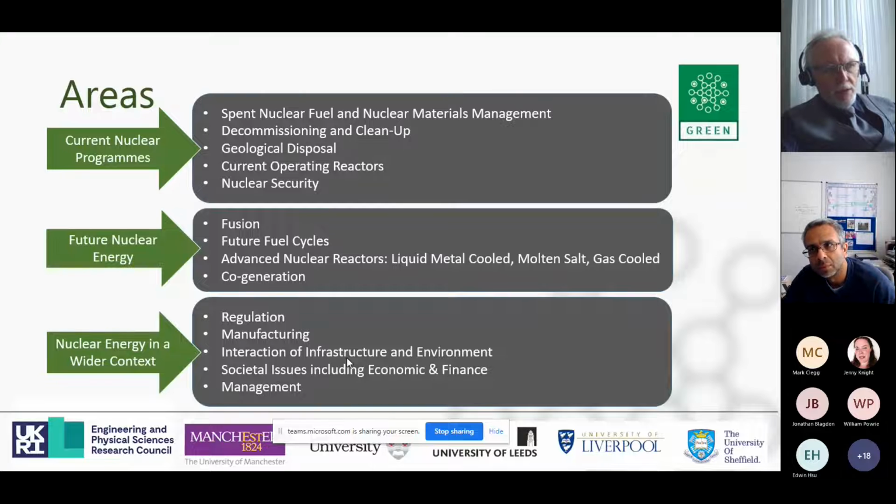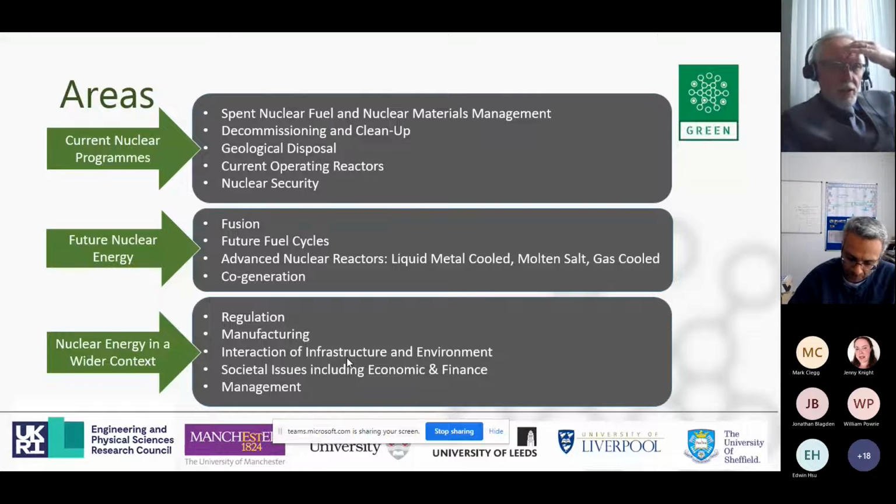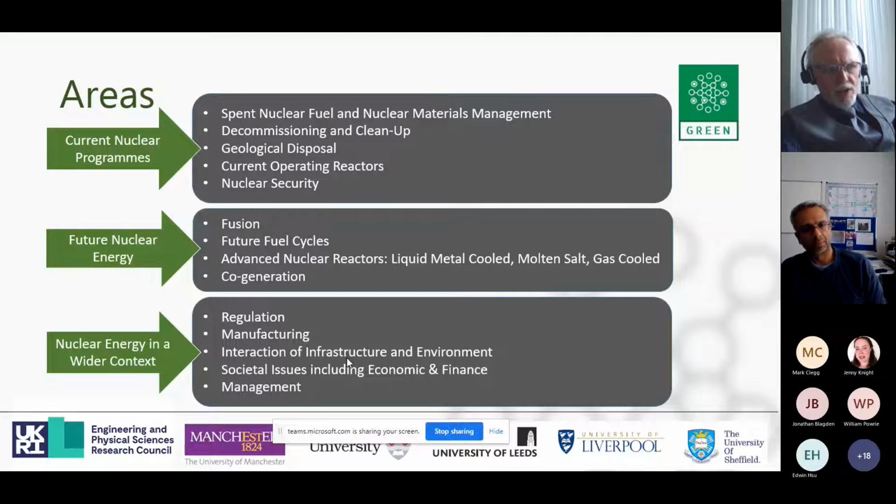Sellafield later on this summer will finally close its Magnox reprocessing line, which means that the UK is then officially out of the reprocessing of spent nuclear fuel, and we're then wholeheartedly, certainly as far as Sellafield is concerned, into decommissioning the facilities that are left redundant as a result of that. Geological disposal is a big player, mostly the responsibility of, well, they were Radioactive Waste Management, but they've just rebadged as Nuclear Waste Services, a wholly owned subsidiary of the Nuclear Decommissioning Authority, and they're charged with the siting exercise for the UK's geological repository, and at the moment are inviting expressions of interest from communities that would like to host the geological repository.